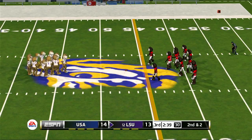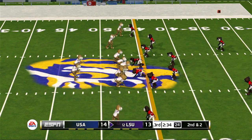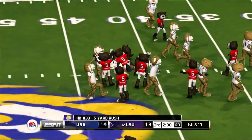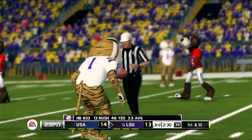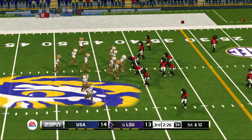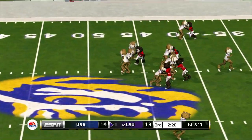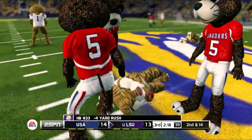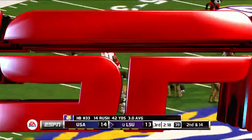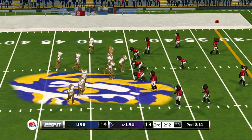It's second down, and they're about 2 yards away from the sticks. After a decent run up the gut. Tackled for a loss. The defense just met the blockers head on and drove them back straight into the runner. That makes it second and 14. Ball on the 46-yard line.